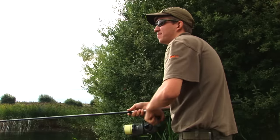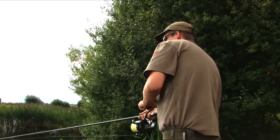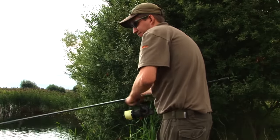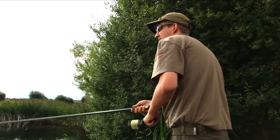Now the water here is absolutely crystal clear, and one of the first things I do whenever I get to a lake is walk straight up the edge, have a look in, because that will tell me an awful lot about what's going on below the surface. Clear water usually means weed. And Lou, what have we got here?